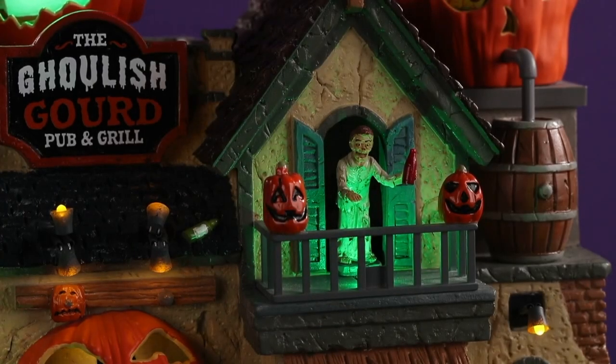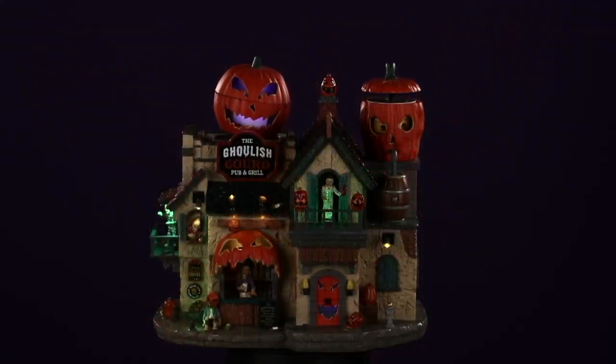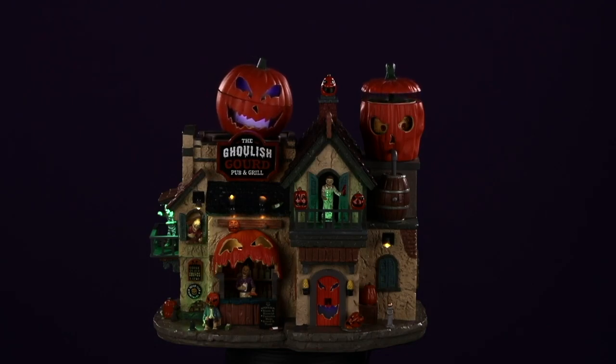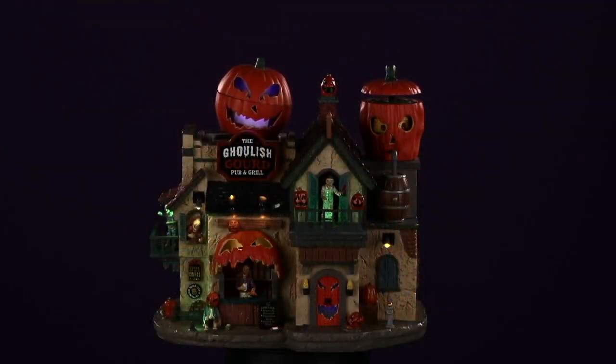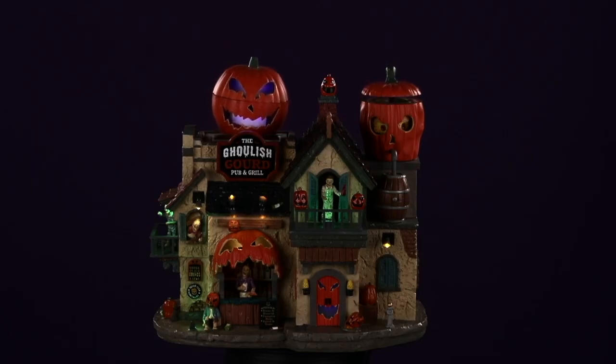Okay, next up we have the Ghoulish Gourd Pub and Grill. Now I really like this one. It reminds me a lot of the Mad Pumpkin Patch, with the pumpkin on the top. I really like the groovy music to it, and the two pumpkins on the top of the building. The pumpkin on the right is drinking out of a barrel, and I really like how his top lifts up, making his eyes bigger. And I really like the one on the left, with the switching head, the switching eyes. That's a really cool idea.